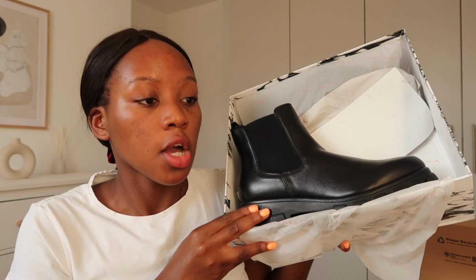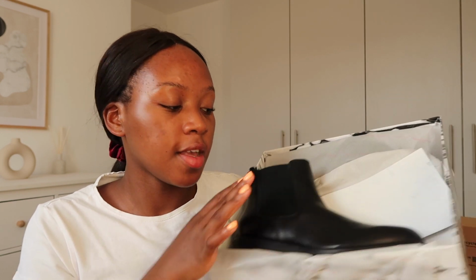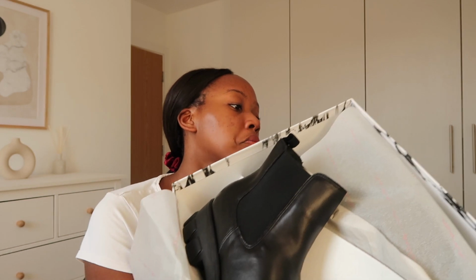And then I just got a pair of black, simple, chunky boots. These ones are actually, I think they're real leather. Yeah, these ones are actually real leather. I had a very similar pair from New Look last year, which I still have and I still wear, but they were like a faux suede material. I've worn them so much. Even when I had my 9-to-5 job, I would wear those shoes then. So I thought these would be a better upgrade because they're leather.